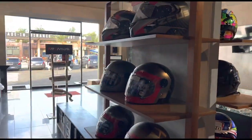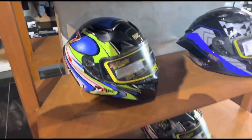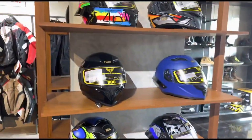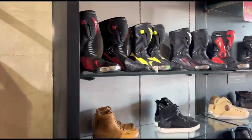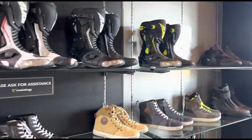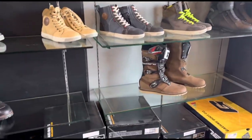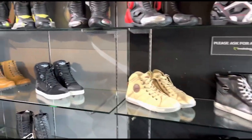Here's some helmets. Pretty jazzy helmets. And then you've even got some footwear. So you've got some racing boots, which is handy. They're nice. And that's it. So that's Motoology. So we'll check out a few other places and I'll get back to you soon.